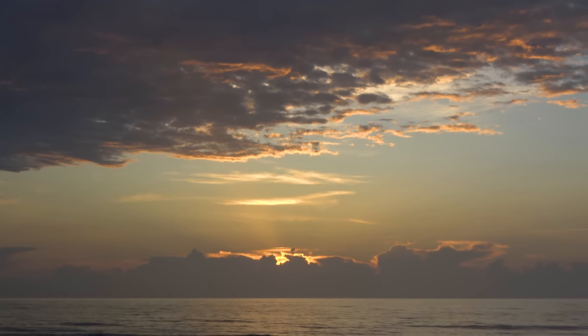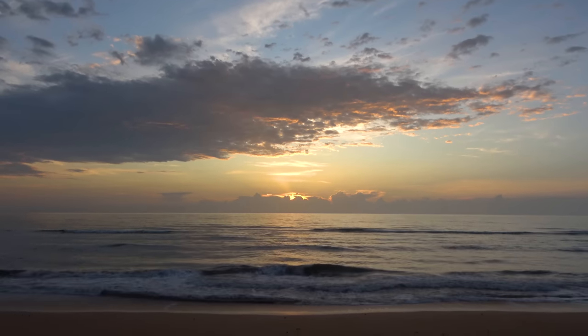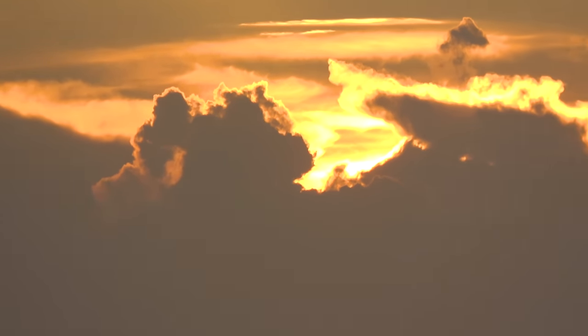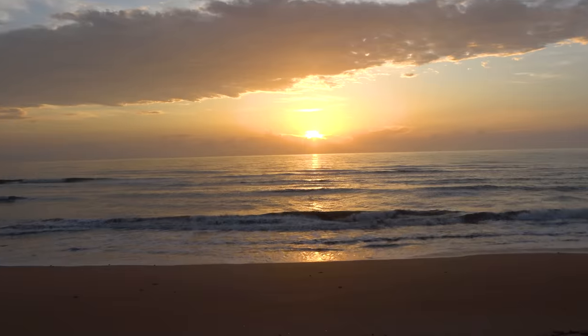Comes the sun once again. It is a brand new day. Most of the time, these sunrises are worth waking up early for, even if it is cloudy over the horizon.